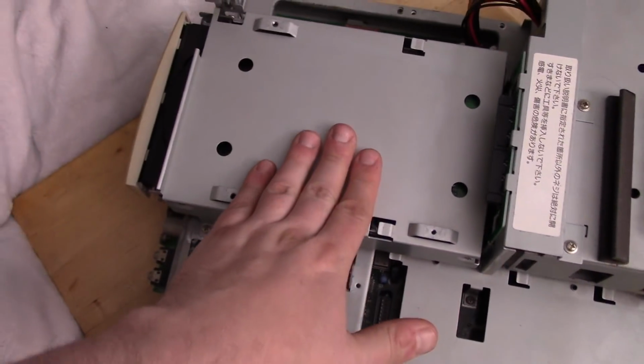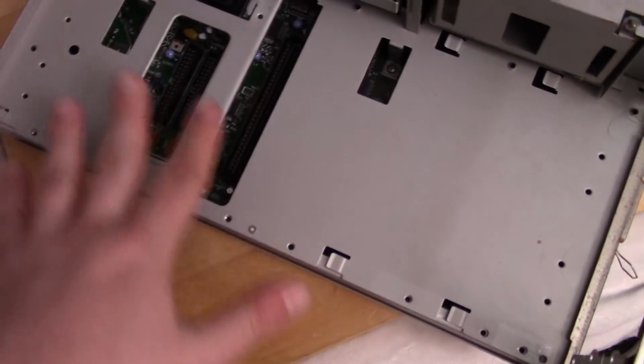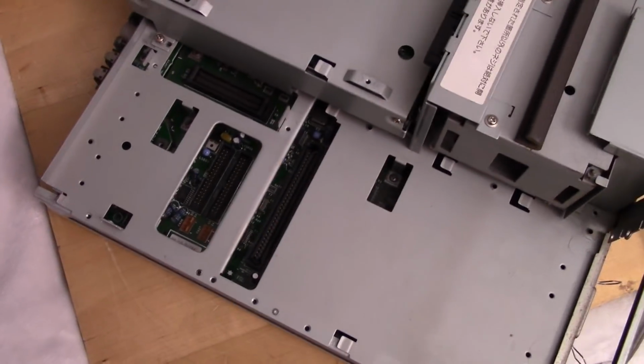Alright. So now I'm going to pull out this CD drive and then the power supply. And then there's yet another metal shielding over the motherboard that we'll have to take off.